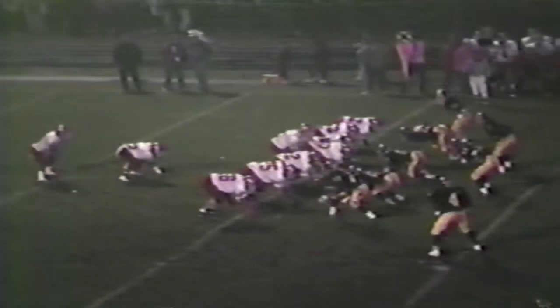Bruce Cal, again on the handoff, and he gets up to the 40-yard line. Crosses the 40, brought down at about the 41. Pat Quatlander on the handoff from Dewar around the left end. He's stopped by number 8, Tim Mate.